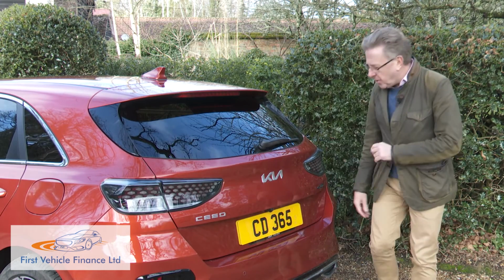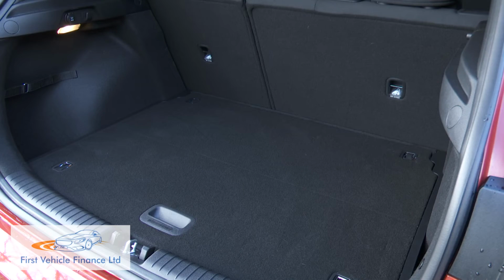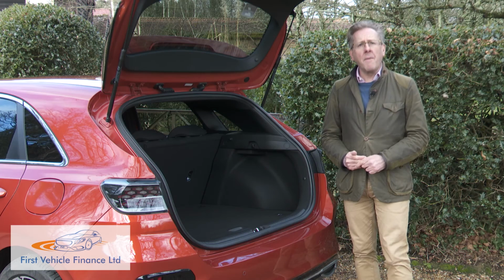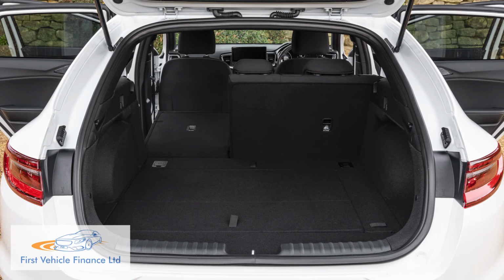We'll finish, as usual, with a look at the boot. Now, it turns out to be 395 litres in size. Opt for the boxier Sportswagon estate, and the luggage area size grows to 625 litres, while on the stylised ProCeed shooting brake model, it's 594 litres.